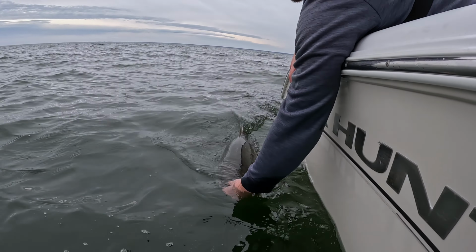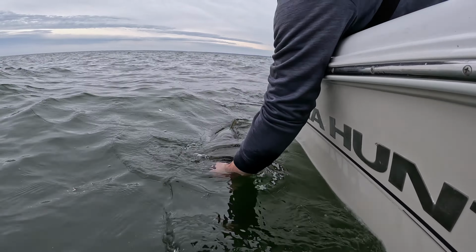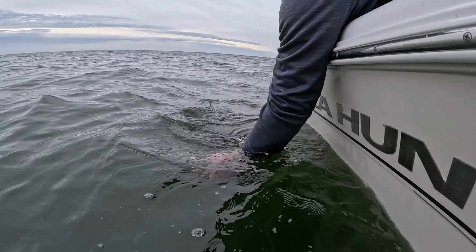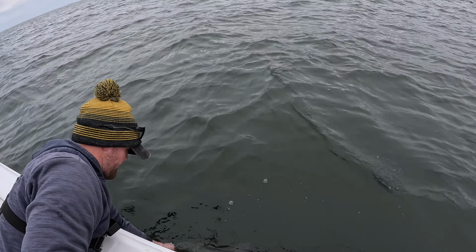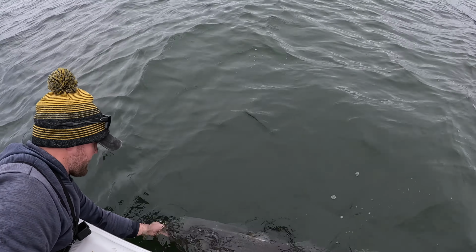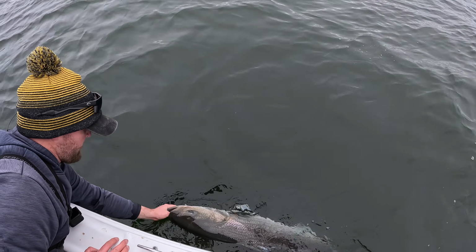That was a long fight. It's because of fighting the fish and the current. Yes, you were. Just got my thumb real bad. What a beautiful fish. Monster. It's important that you take care of these fish. Even having her out of the water that long, I've never caught one before.